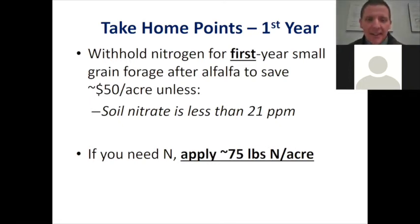So there's lots of opportunity there to withhold nitrogen if you have a high soil nitrate. If you do need nitrogen, if your nitrate is low, then we would suggest that you put on about 75 pounds of nitrogen for that first crop.